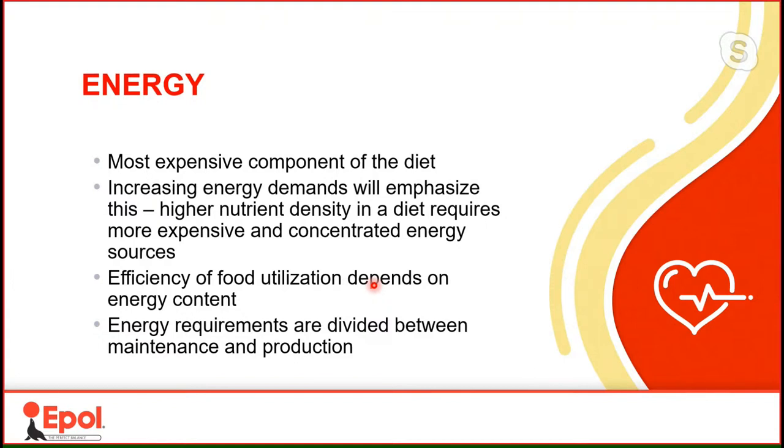And energy is the most expensive component of the diet. You'll see that the higher your nutrient density is in the diet, the more you need to take from high concentration energy sources that are more expensive. So you need more soya oil. That's a much more expensive component than a maize-based diet.